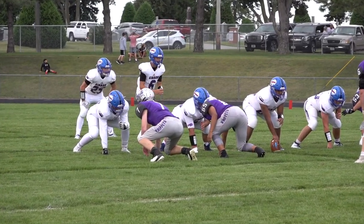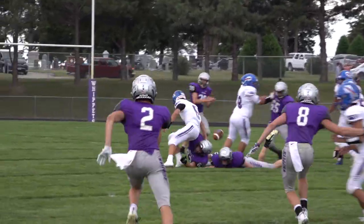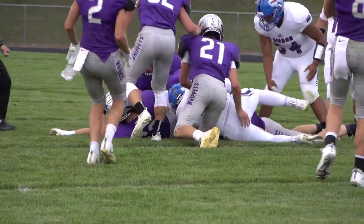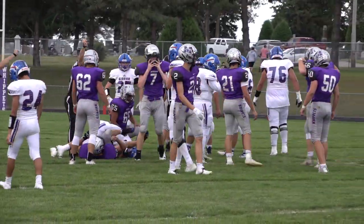Third down and 10 here. Back to pass, Wiseman. Little hitch and go, and he is going to be hammered. He's going to lose the football, but it is covered back up by Gibbon, and in there to strip it was Alex Banuelos.